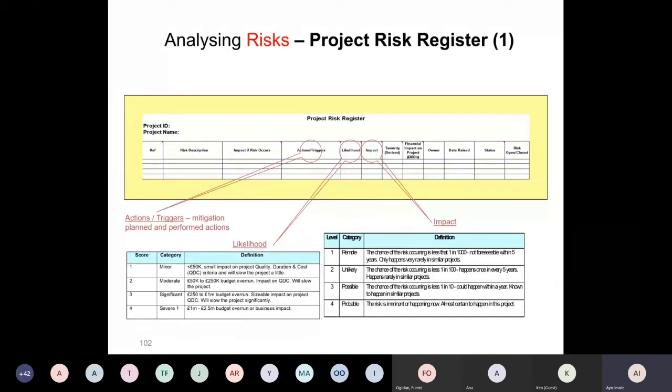All the logs can be in one Excel spreadsheet. Sheet 1 is change. Sheet 2 is your risk log. Sheet 3 is your issue log. Sheet 4 is your dependencies. So you just have your one document that is called the RAID log that has got all of these various logs in there. And you have your risk register.